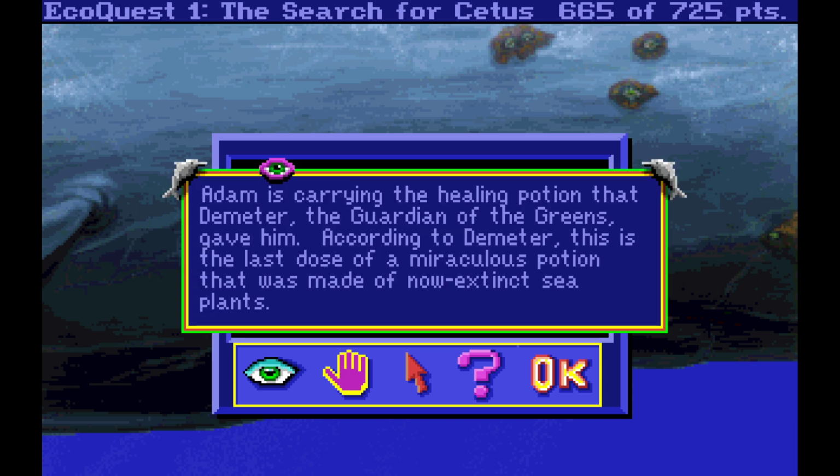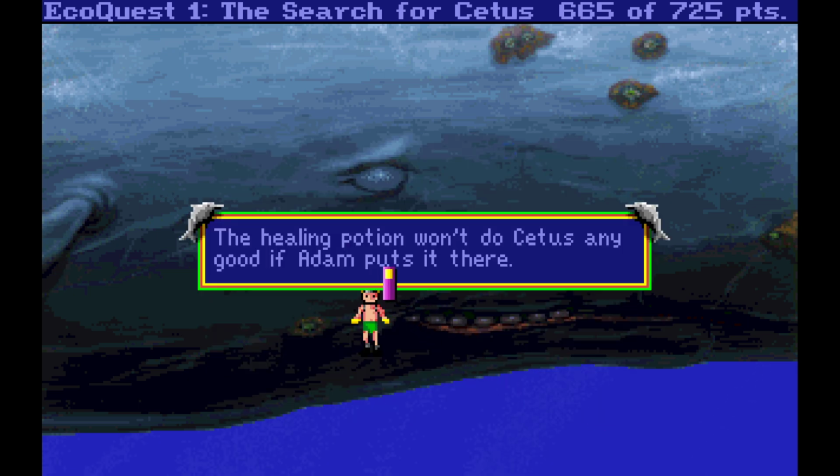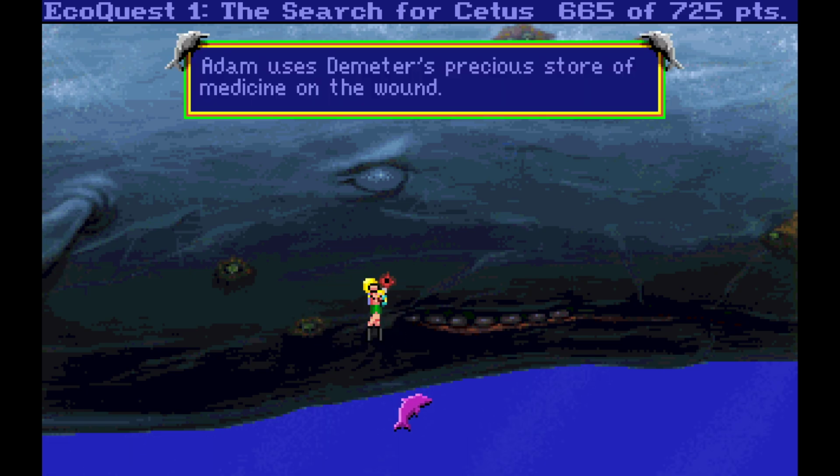Adam is carrying the healing potion that Demeter, the guardian of the greens, gave him. According to Demeter, this is the last dose of a miraculous potion that was made of now extinct sea plants. The healing potion won't do Cetus any good if Adam puts it there. Adam uses Demeter's precious store of medicine on the wound.